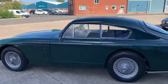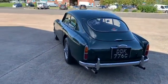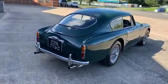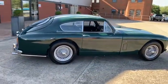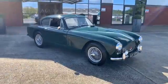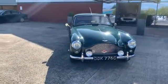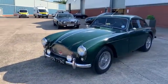So this car has only got two former keepers, so two previous owners. It has a little bit of competition history from Goodwood in 1979, and it's been in the same family ever since. So 40 years, best part of, in the same ownership. Absolutely fantastic car to drive.